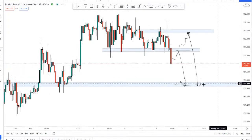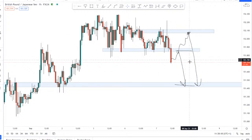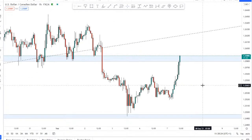So like I said, on that retest or pull back up there, but it might not happen because it's really looking very bearish and it might just fall. But if it does retrace, again, that'll be a nice entry for that. USD CAD still looking very bullish here, coming into that key level.